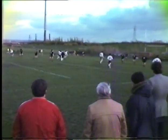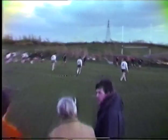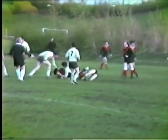Lowerhouse to kick off, deep into the West Bank half. 5-10 yards out of the line. Play going on, a tackle there on the West Bank number 9. Play holds up once again in the West Bank half. Fine tackling from Lowerhouse.